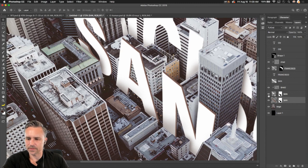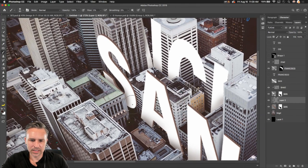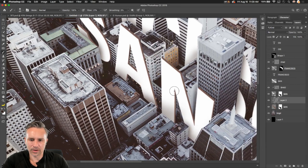Making convincing depth. You ready for this? Another clipping mask with the brush. Painting in the dark areas right here. Let's crank that up a little bit more. Making it dark, making it dark, making it dark.